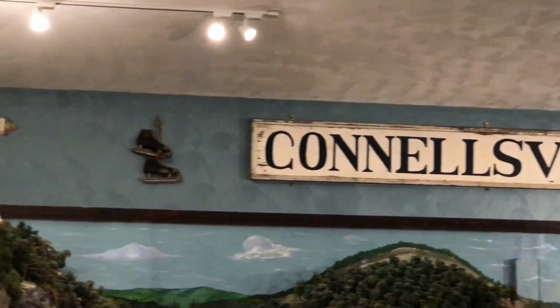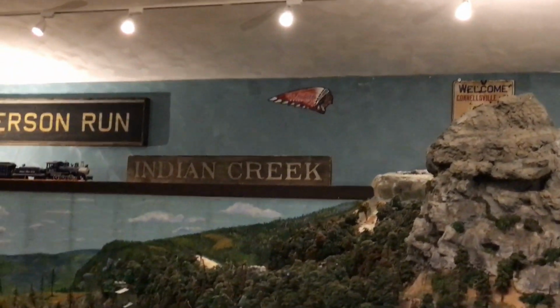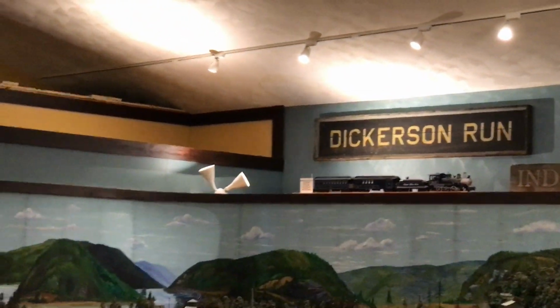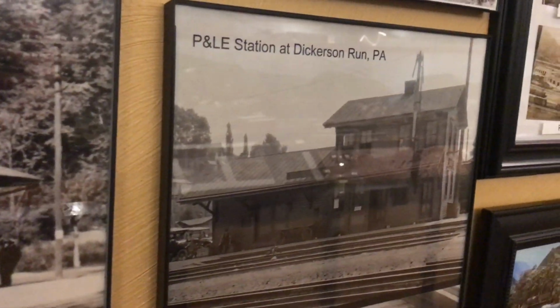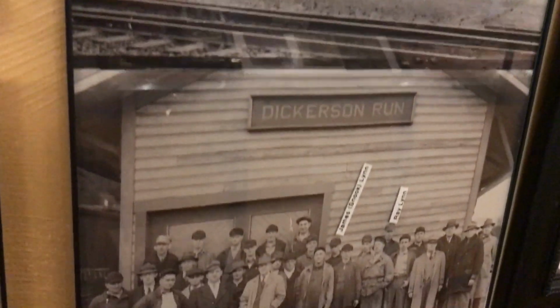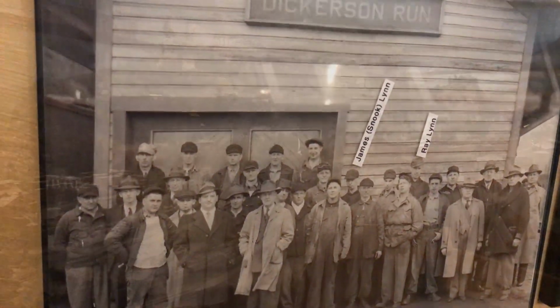So you'll notice up on the ceiling there are different station names, obviously Connellsville, Indian Creek, and Dickerson Run. And they are, of course, all references to real-life train stops. These are some photographs of the Dickerson Run train station. This was serviced by the Pittsburgh and Lake Erie Railroad. And then down here, you got a group of individuals in front of that station.